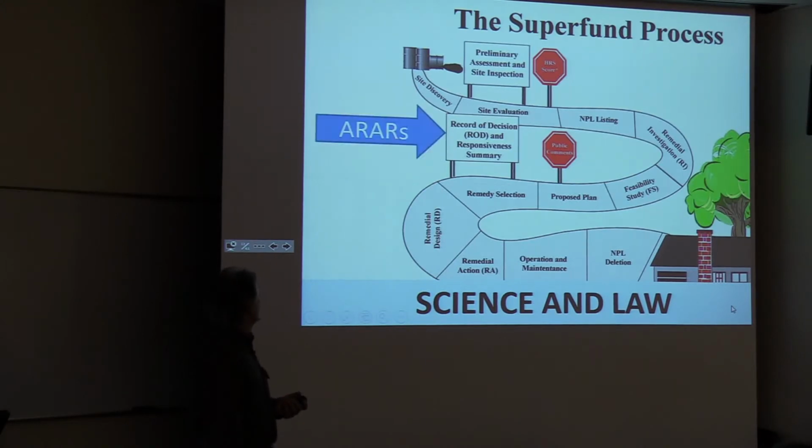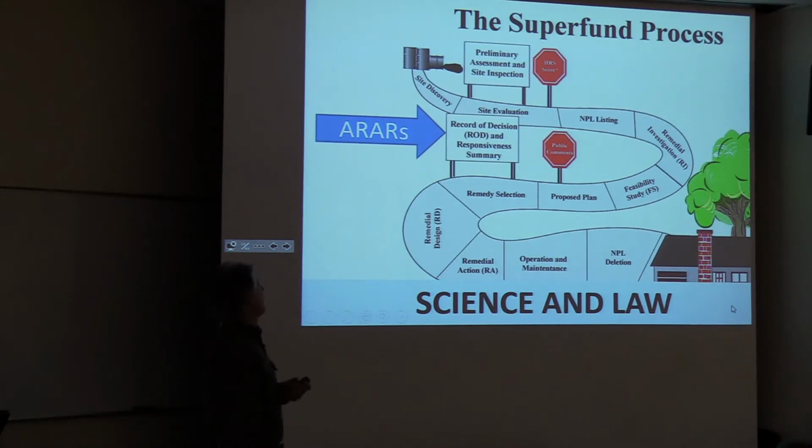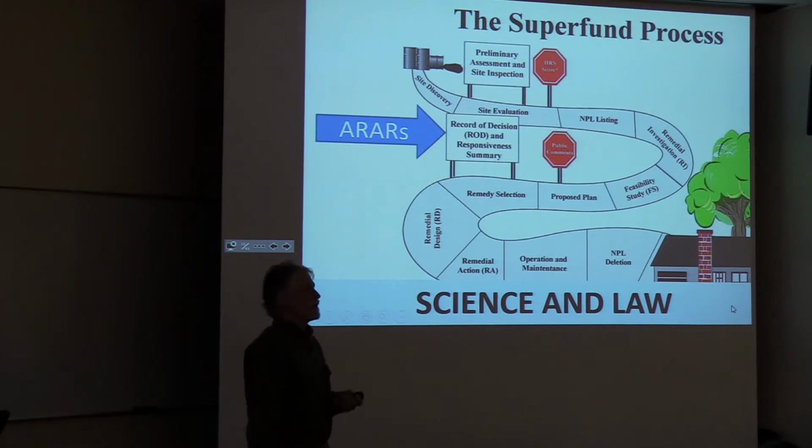One of the places that the law applies is that EPA goes out and says what laws do apply, and those are called the applicable or relevant and appropriate requirements. The best example, and the one I'll continue to use through this talk, is they chose DEQ's water quality standard, the aquatic life standard, for copper.